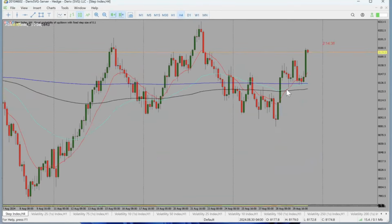All right, so now this is what I was expecting on the 4 hours. So for me, when I saw price sitting right here, it showed me that we are just coming back to retest this neck right here. So we are coming back to test the neck.